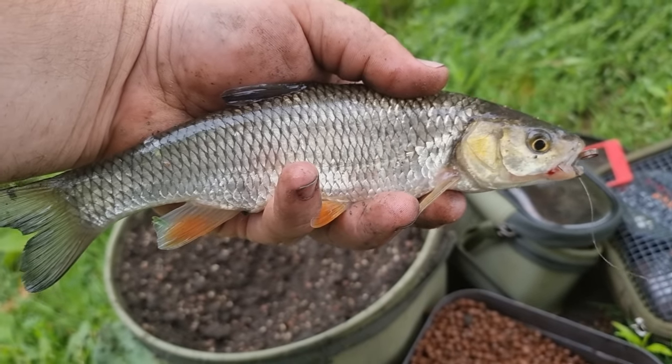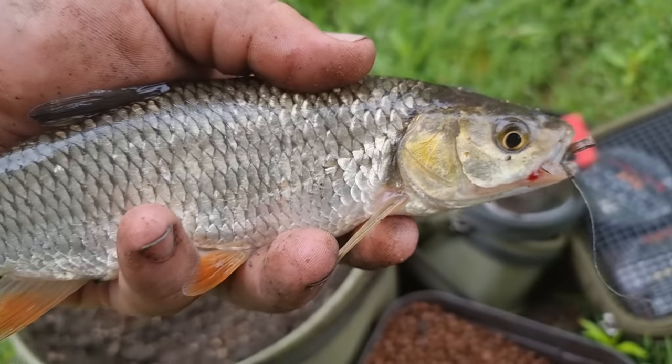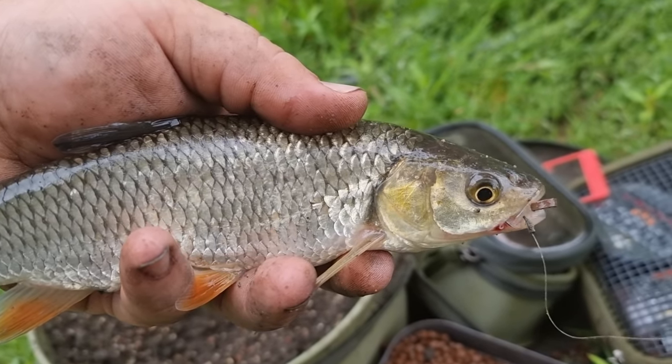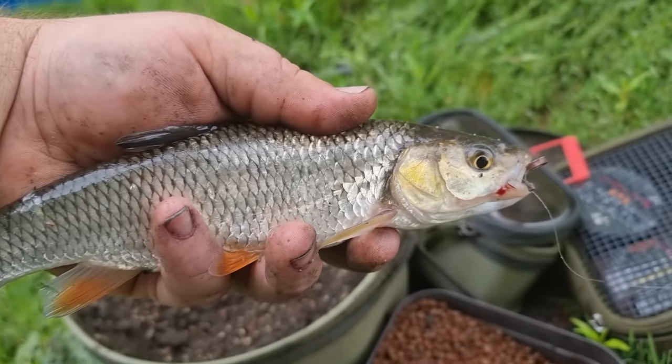So one thing that I do like about fishing the smaller pellet is you get an idea what's going on in the swim. You're catching fish of all sizes, the chub, the roach, and you can see and judge how to feed the swim. You see there, he's come on a size 14 hook on a tiny pellet.